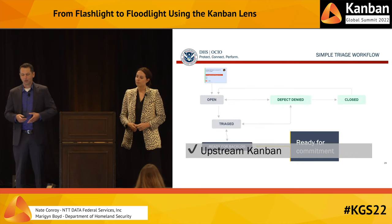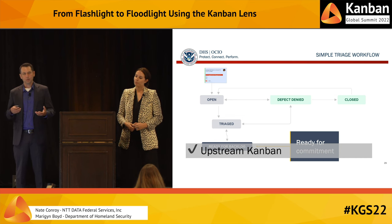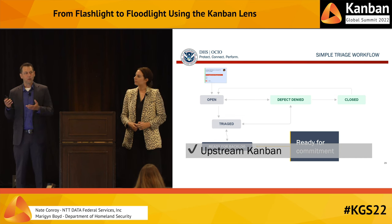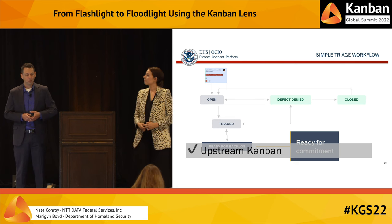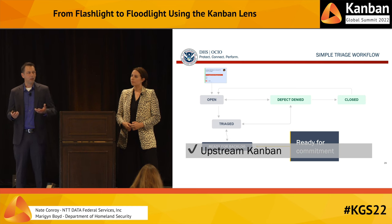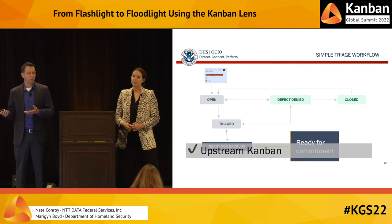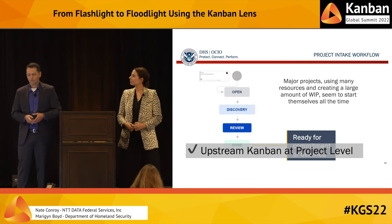So here's an example of a simple triage workflow that we implemented because people wanted to either accept or deny incoming defects onto their board. And this is shown here in a workflow view from Jira. And when it passes this workflow, we'll know, is that ready for commitment? So they really wanted a way to adjudicate these items, and we recognized that we could apply the ideas of upstream Kanban to help these folks.